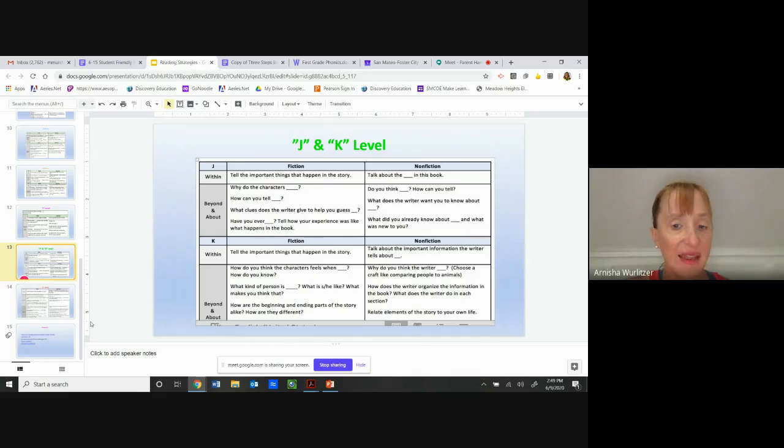And then a relationship here, a connection. Have you ever done a certain action like a character? Tell how your experience was like what happens in the book. And in a nonfiction, do you think something about the subject matter? Do you think that peaches will be sold at a higher price if there are fewer peaches, or at a lower price? And how would you know that, or how can you tell?